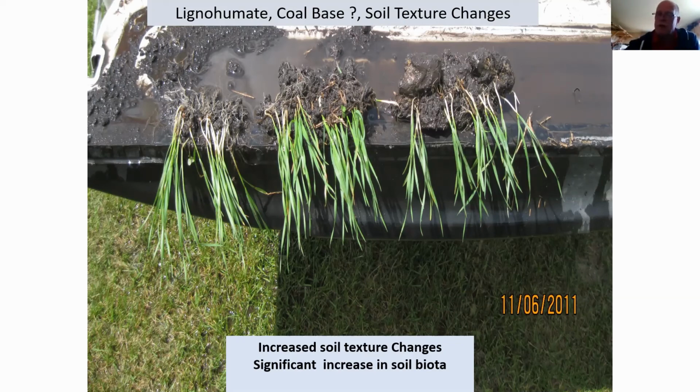Now we'll talk remediation a little bit. On saline soils, would you recommend doubling up your lignin over, say, 200 pounds of coal-based humic? Well, until they show me the data, I can't make that decision.